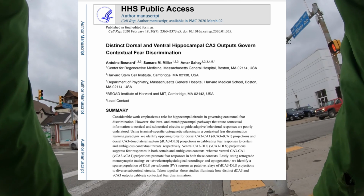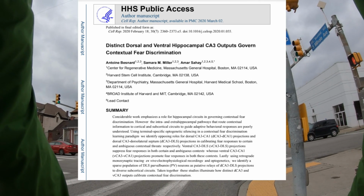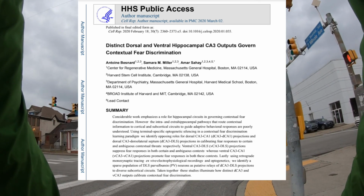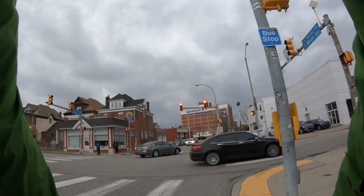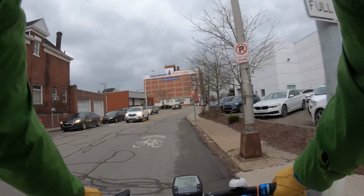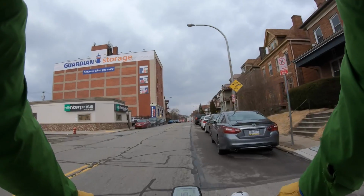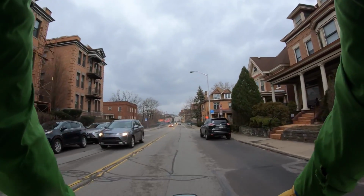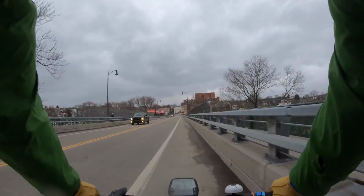So interestingly, dorsal ventral CA3 has also been looked at by the Sahay lab at Harvard, and they looked at CA3, so dorsal CA3 to CA1 and dorsal CA3 to the lateral septum, and then they also looked at ventral CA3 to CA1 and ventral CA3 to lateral septum. And they find that these projections play different roles in the organization of the fear memory, and what behaviors stimulating these sub-networks can reinforce. So that's a pretty cool result. Again, showing dorsal ventral organization of CA3 projections within and out of the hippocampus. That's the Sahay lab at Harvard, I believe.